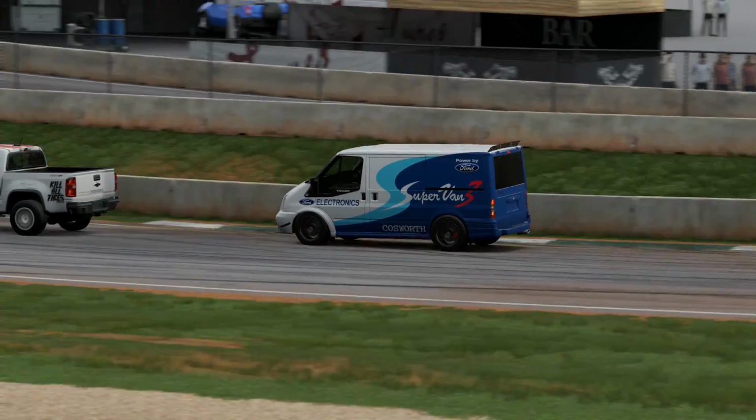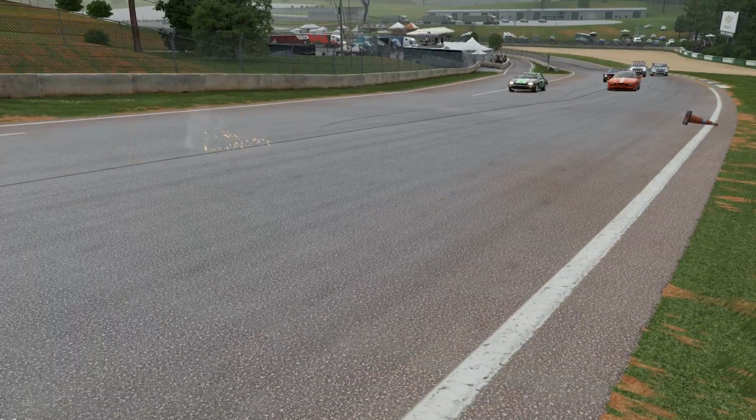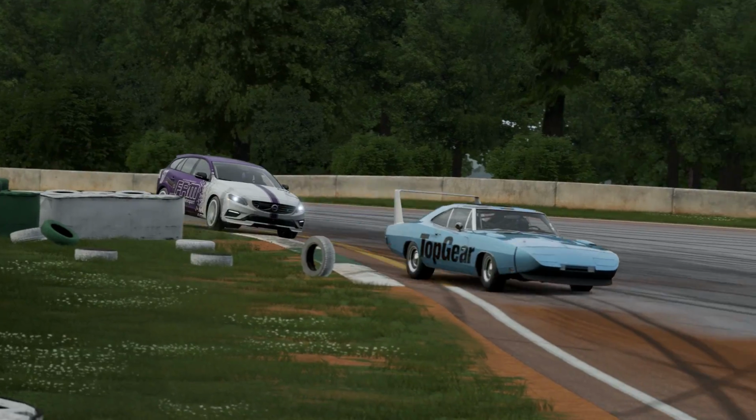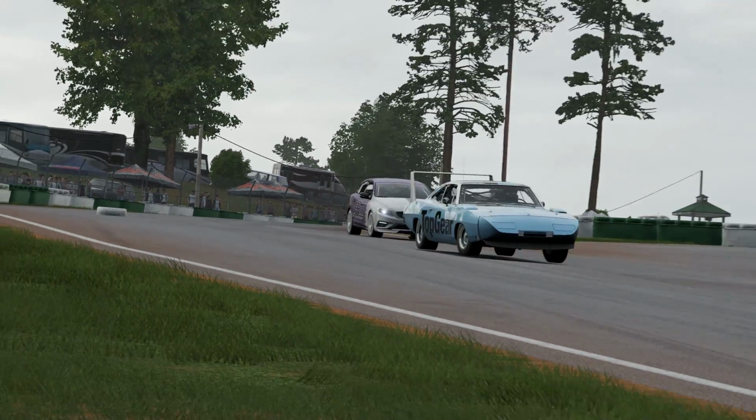The BMW didn't quite have the speed on the exit of the final corner. The Transit would cut back and get that position. The Jag would actually pass the BMW as well. Now the Transit having a look for a way past the big Colorado, but couldn't quite do it at that particular moment in time. Wouldn't be long, though, before it did.